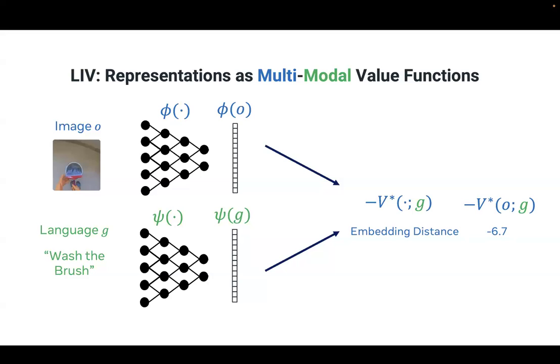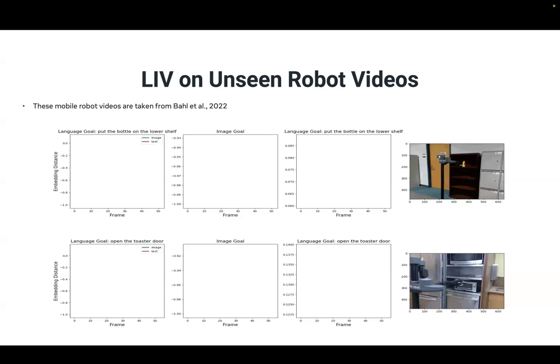And now the embedding distance is computed between the image representation and the language representation. So this has a lot of connection to CLIP, which I won't go over here, but essentially the idea is that VIP can be thought of as a temporal extension of CLIP-style contrastive learning objective. And by combining them together in a single objective, it's actually quite effective at learning language-conditioned robot values.